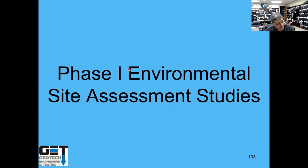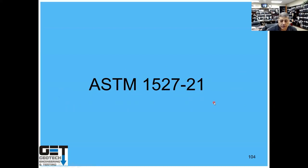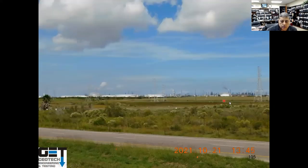So if you're doing a development, any kind of development, industrial, petrochemical, commercial, or residential, one of the first things you will do is a Phase One Environmental Site Assessment based on ASTM 1527-21. So you want to develop this area here. If you've got these tank farms over here, these tanks can cause contamination that's going to contaminate the soils in here. Even if they contaminated your site, you're responsible for the cleanup costs.